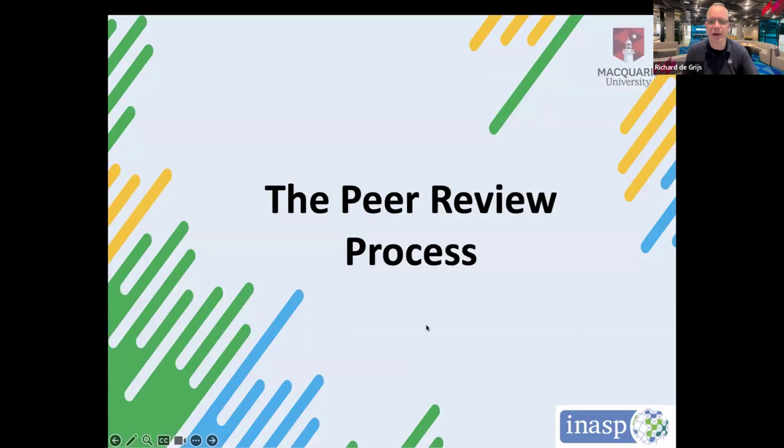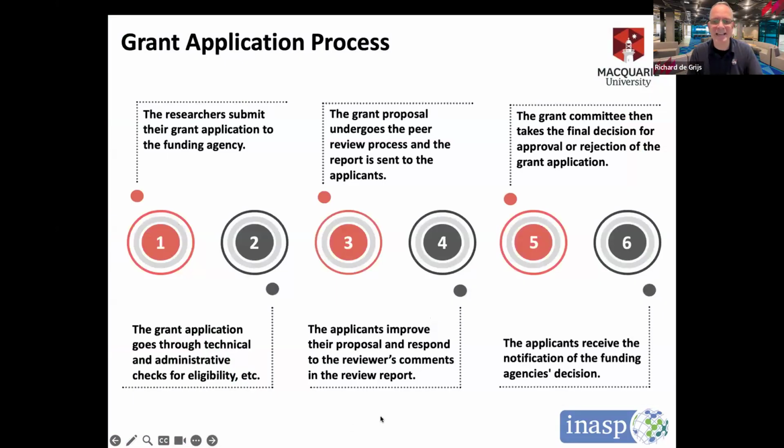Now, final section, I wanted to talk about the peer review process. It's just like submitting a paper. You submit your application to the funding agency. Initially, the administrative staff look at your proposal to see if it meets all their technical criteria for eligibility. It then undergoes peer review. That peer review can be sometimes done by external reviewers who provide feedback to a panel, and sometimes it's done by the panel members. If you're lucky, you get feedback, and you have the opportunity to respond to the feedback before it goes to the panel. And then the panel gets together and makes a final decision.